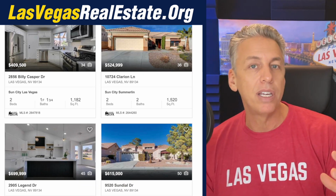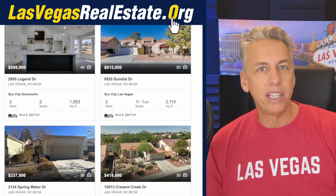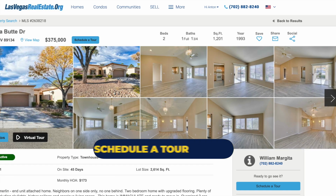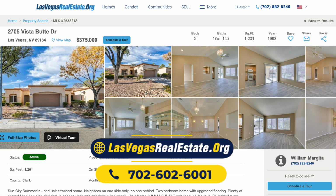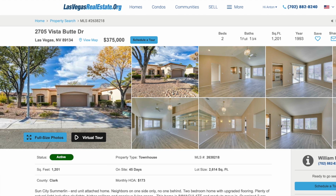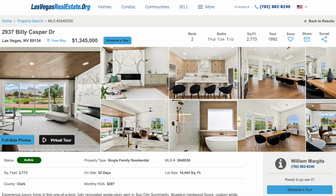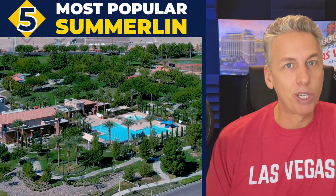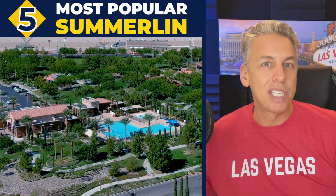So properties here, as I mentioned here in Sun City Summerlin, they're going to start at about $350,000. A property just like this here. And what's interesting about Sun City Summerlin, they go all the way up to the $1 million because a lot of celebrities actually retire here in Sun City Summerlin. Here's a property here for, say, $1 million. So at Sun City Summerlin, if you're looking to retire, there's going to be something here for you. Now, let's recap real quick. Today we talked about the 5 most popular communities here inside of Summerlin.